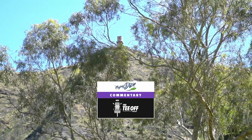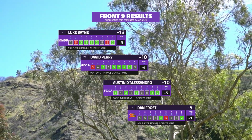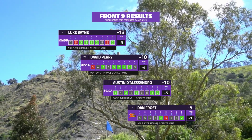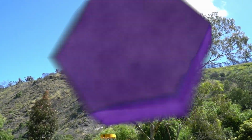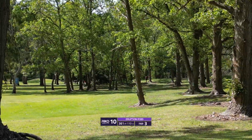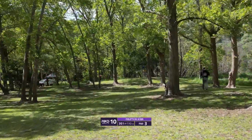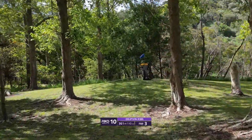Yeah, it's been a pretty hot front nine from Luke, Bayne, Dave, Perry, Austin, and Dan. We're seeing Dave and Austin really give Luke a bit of a push at a 4 down and a 5, but Luke is holding on with that 3 under and just maintaining that lead. Stacked with highlights, that front nine. Hopefully it continues on hole 10, 110 metre par 3. I like a nice flex forehand on this hole, like I do on every single hole.